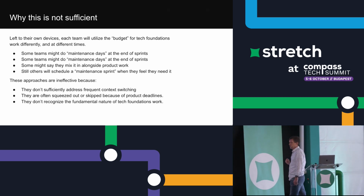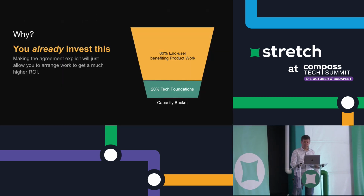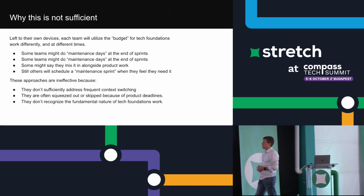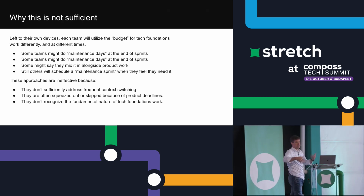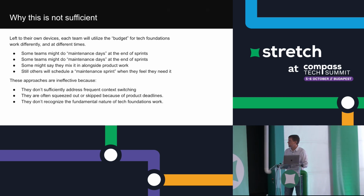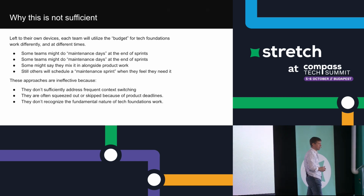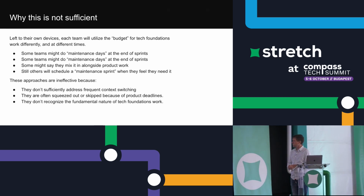This step alone is not sufficient to solving our problem of context switching and tech debt, okay? If you secure this 20%, or whatever the percentage is, and then you just turn around to your teams and say, great guys, spend 20% of your time on tech foundations work, what's going to happen? Some teams are probably going to do this work, I don't know, maybe 2 days at the end of every sprint, if they're working in 2-week sprints. Some other team is going to say, we do it at the beginning of the sprint. Some maybe are going to mix it in alongside all the product work. Still other teams will say, we'll just do a maintenance sprint or something whenever they feel they need it.